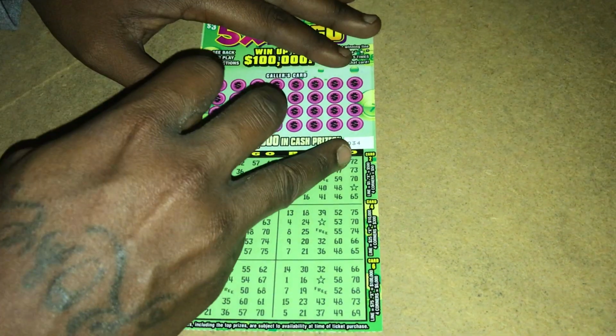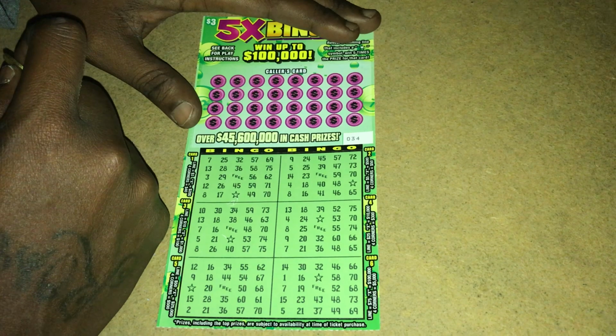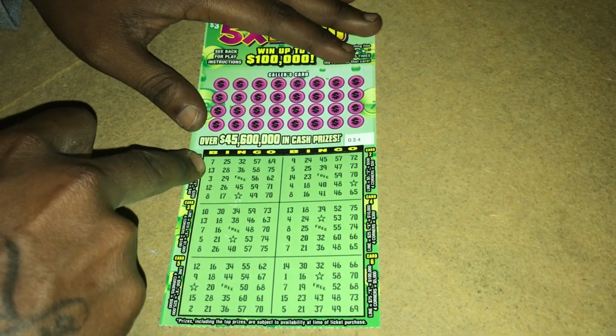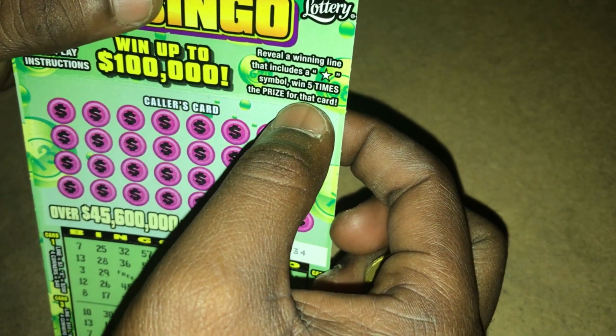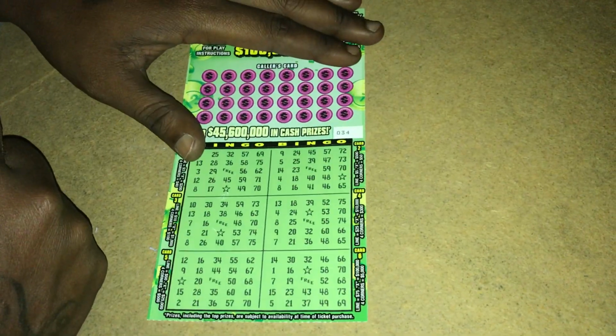Alright. It's from a new book. This is ticket 34. It's a $3 ticket, like I said before. So let's see if I can get bingo on one of these cards and win some money. And if I do get a bingo, hopefully it's with a star. Because with a star, as you can see, it includes a star symbol, win 5 times the prize. So hopefully it's with a star.